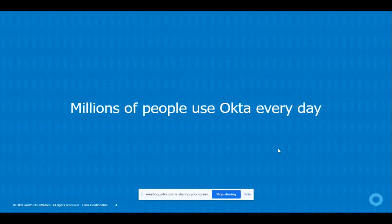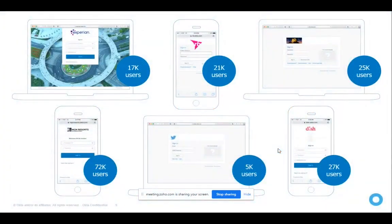Millions of people use Okta every day, on any device they have, to access the applications and the data that they need to do their work, which is most important, or to connect to the company's products and services from anywhere around the world. Maybe it's a remote user. As you can see here, these are some of the largest customers that are using Okta: 20th Century Fox, Dish, Twitter, MGM Resorts. These numbers are in the thousands, so this many users are actually using Okta for authentication.